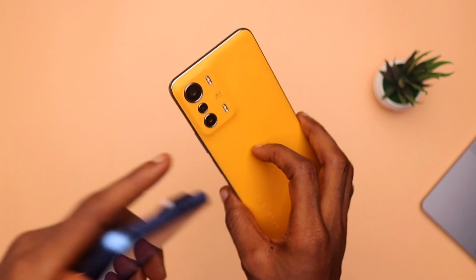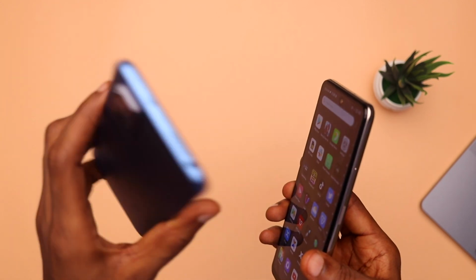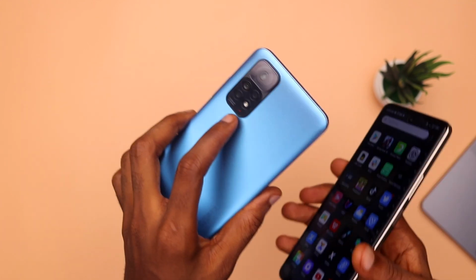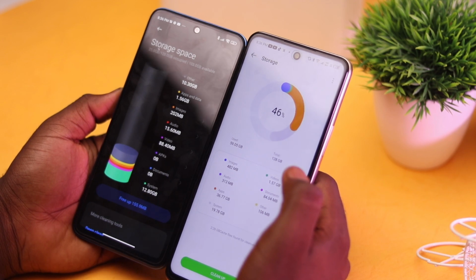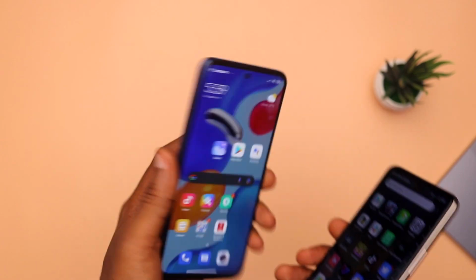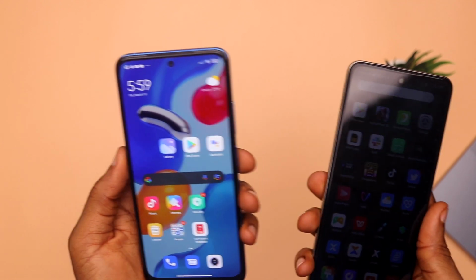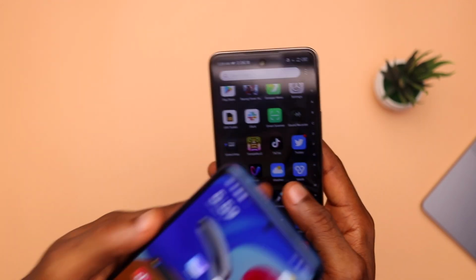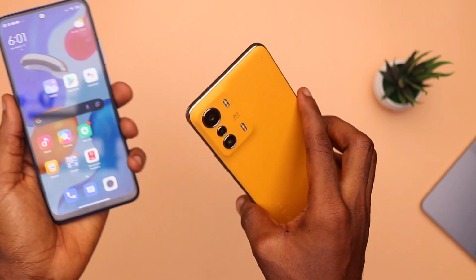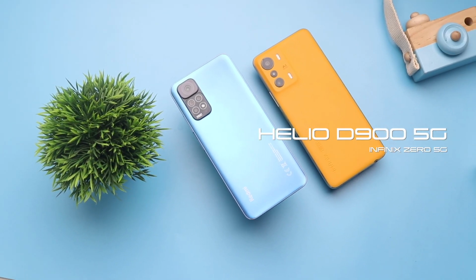On the Infinix Zero 5G, you get 8 gigs of RAM and 128 gigs of internal storage space, while on the Redmi Note 11S, there's a 6 gig variant with 64 gigs internal storage. There's also a 6 gig variant with 128 gigs of internal storage space. There's also an 8 gig variant with 128 gigs of internal storage. This one is the 6 gig variant with 128 gigs of internal storage. And I know it's not fair comparing it to the Zero 5G with 8 gigs and 128 gigs. The Infinix Zero 5G has the quite powerful Dimensity 900 chipset, which is a 5G chipset, so making this phone a 5G phone.